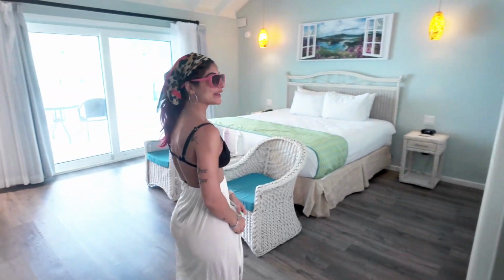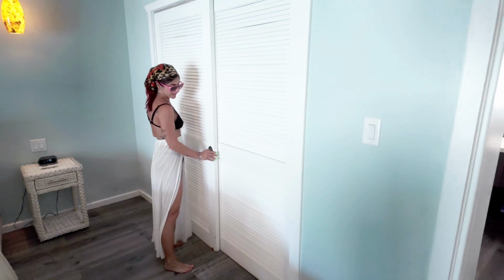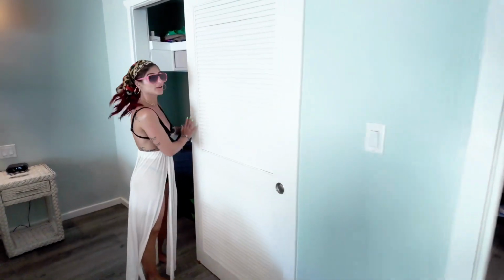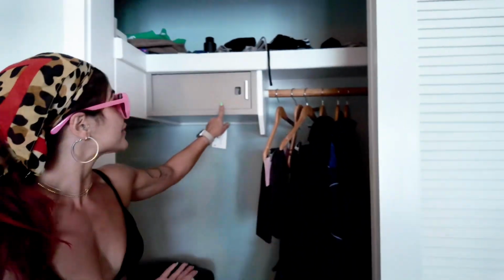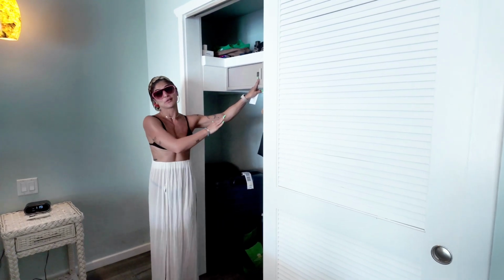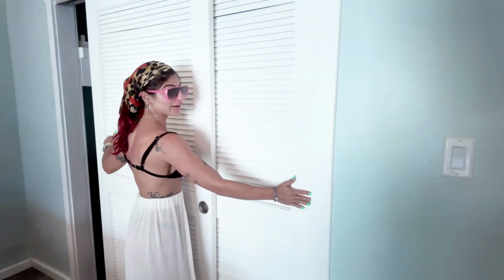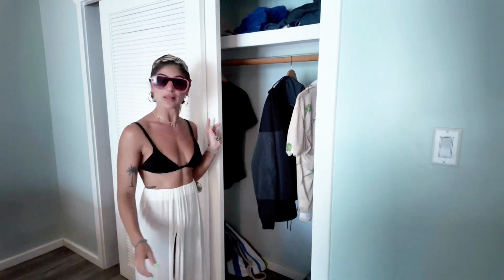Now, walking over here with me, first we'll do the closet and then we'll go on into the bathroom. The reason why I like this resort is the closet is huge. We have our luggages in here. It's a little bit messy, but we have our luggages in here and we have our safe. Our safe is controlled by a key. So make sure you do not lose your key, but it's relatively safe as there is no code. On this side here, we also have an ironing board. So a full ironing board if you need to use that with an iron as well.